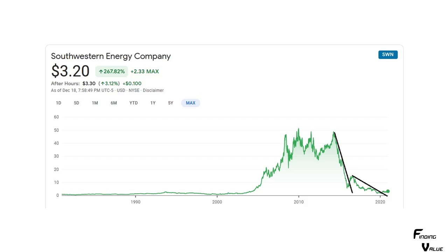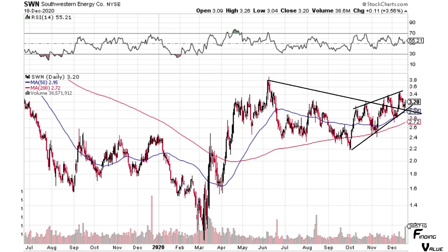So Southwestern Energy, you can see it broke those two big downtrends. And it's starting to flatten out on the bottom. So this is what I like to see. This looks like a bottoming process. If you zoom in, this is what it looks like up real close. We broke to the upside of this chart pattern here. We're moving higher and we're in another pattern here. I like buying on the bottom of this pattern because I think eventually we'll break to the upside.